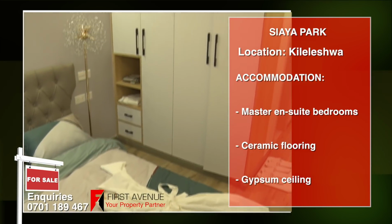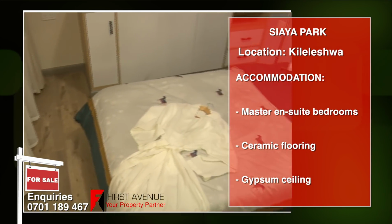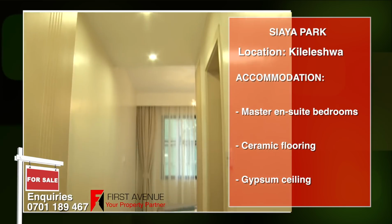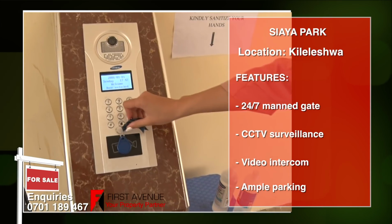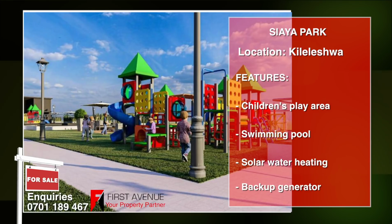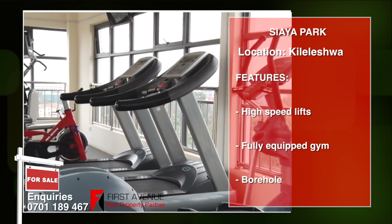The master bedroom for the 2-bedroom apartment is ensuite, while the other bedroom shares the common cloakroom. The flooring is ceramic with a woody look and a gypsum ceiling fitted with LED lights. The common amenities will include a 24/7 manned gate with electric fence, CCTV surveillance in common areas, video intercom with a chip access card, ample parking for the residents plus guests, children's play area, swimming pool, solar water heating, backup generator, 2 high-speed lifts, fully equipped gym, and a borehole.